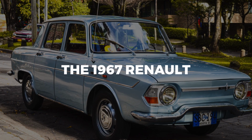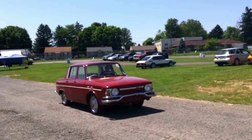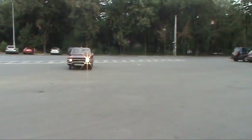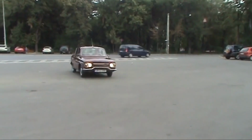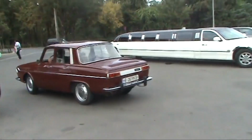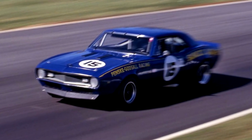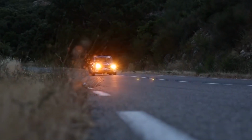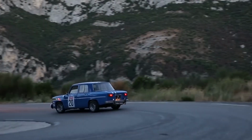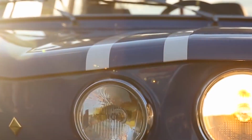Number 5. The 1967 Renault 10 was once the talk of the town in the US. It was a hit because of its rear-mounted engine and air conditioning, especially for those looking for something a little bit different. But then came the 1967 model, and suddenly that excitement turned into disappointment. People were eagerly awaiting the next big thing from Renault, expecting the 1967 model to build on the success of its predecessor. Instead of innovation, they got a slew of problems.